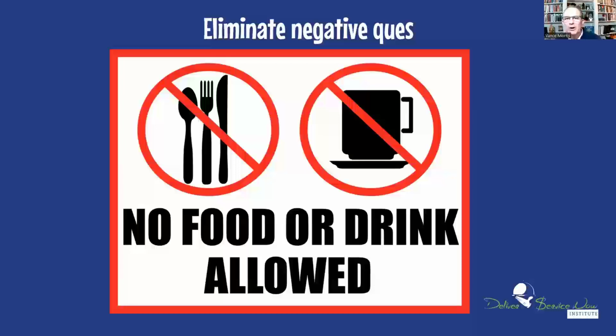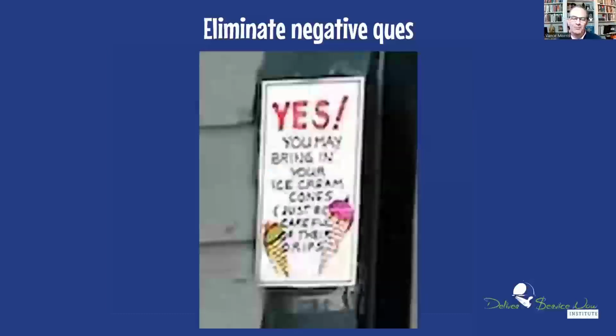It's called Highland Creamery. You can get it in Oxford or St. Michael's, Maryland. And the problem is that you get these ice creams and there's no seating for the ice cream shop. So people naturally walk around and they want to go into a store. Well, all the stores have some version of this sign posted, except for my buddy's store. And I apologize for the blurry picture. I was actually doing this on a drive-by, but it says, yes, you may bring your ice cream cones inside. Just be careful of the drips.